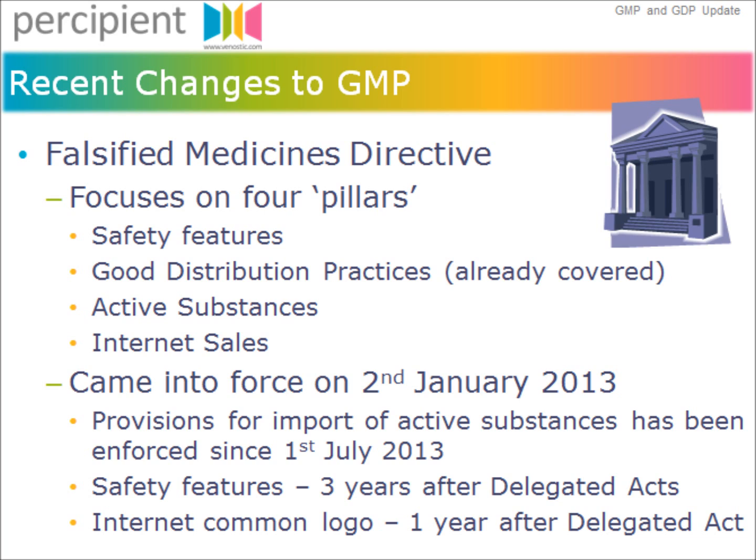We've already talked about good distribution practices, so a lot of tightening up there, which we've mentioned. Some controls around active substances, APIs, which we'll touch on, and also the issue of internet sales, which we'll mention in just a second. So the Falsified Medicines Directive came into force, as you see there, at the beginning of the year, and the provisions on controlling the import of active substances, APIs, have actually been enforced since the summer in July. And we'll talk a little bit more about what those are and what the appropriate controls are for importing APIs in a second.